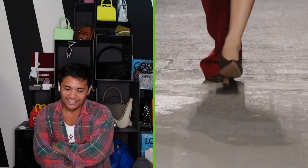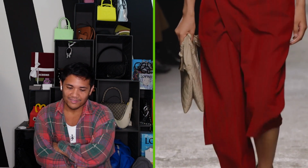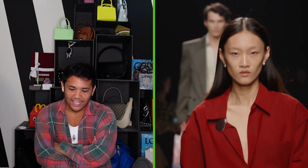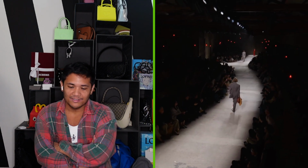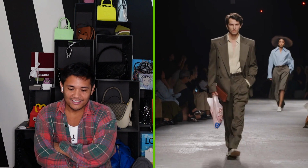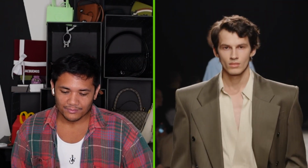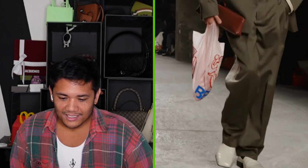There's like so many details to look at. I love the shape of this. I'm sure everyone's gonna be like, I hate this look. Like this half skirt, half pant. I think it's great. I'm a sucker for asymmetry. And in this casual look, it's great. Oh, again, we're seeing sharp shoulders on men. That's great. What is this plastic bag?